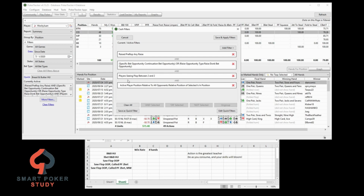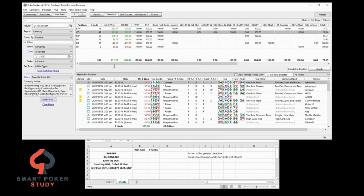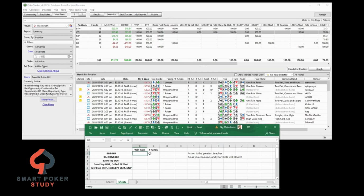Now, players seeing the flop between 2 and 2, and you are in position. So once we apply this filter, you can see over the past 8,400 hands, I had a bread and butter situation 188 times, for a positive 300 big blinds per 100 hands win rate. So how often was I in a bread and butter spot over the 8,400 hands? I think it was 8,450, somewhere around there. 2.2% of the time, right?